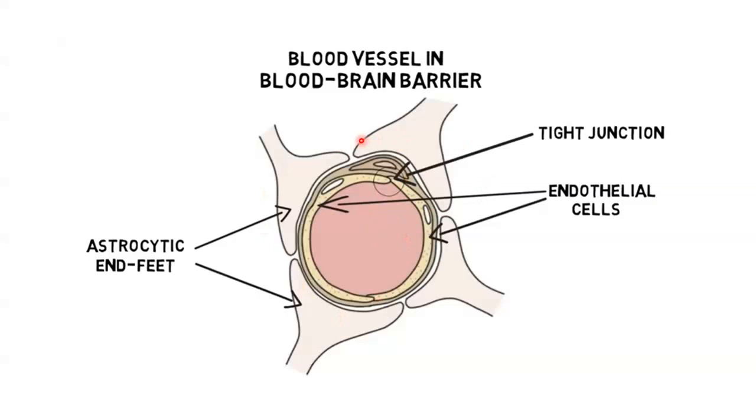Now, in the brain, in the blood-brain barrier, we also have a thick basement membrane surrounding those capillaries. And then surrounding that basement membrane are the processes or the end feet of many astrocytes, which remember is one of our neuroglia within the central nervous system. And these press up against the capillaries to form another layer of this boundary, as well as secrete chemicals that are thought to maintain that permeability or the tightness of those tight junctions. So you can see around this capillary, we really have 1, 2, 3 layers.